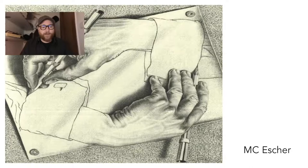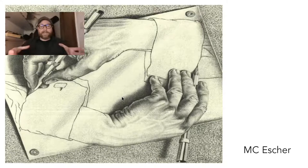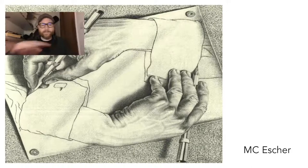M.C. Escher was a painter or printmaker. A lot of these are done as lithographs. So a lithograph is just a big piece of sandstone, and you use a crayon, and you do all these processes to it. It's really difficult and takes a million steps. And then you can make a bunch of prints from a lithograph.